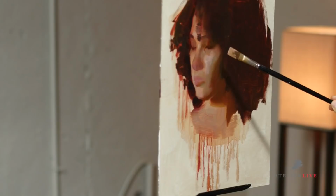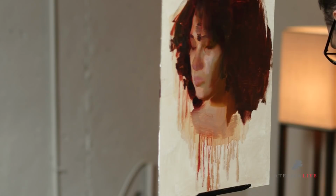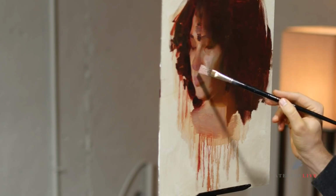And so when I got out, I just started implementing. The goal was to do it in like three layers. So I do a block in, I do another pass, and then the final pass, before it goes to the gallery, I'd fix it and make all these little edge corrections.